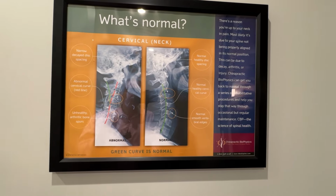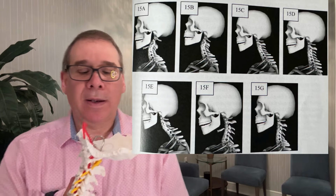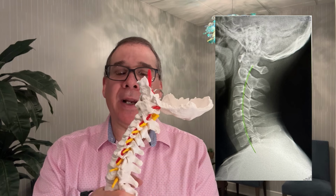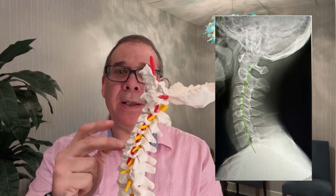So there are about 7 or 8 different types of curves that present in practice. The first one is a normal curve. A normal curve should be, as I said, we want to see people in the high 20s. We want to see that the angles between the individual vertebrae are even. So we should have an 8-degree angle between C3 and 4, 4 and 5, 5 and 6, 6 and 7, and 10 degrees between C2 and 3.